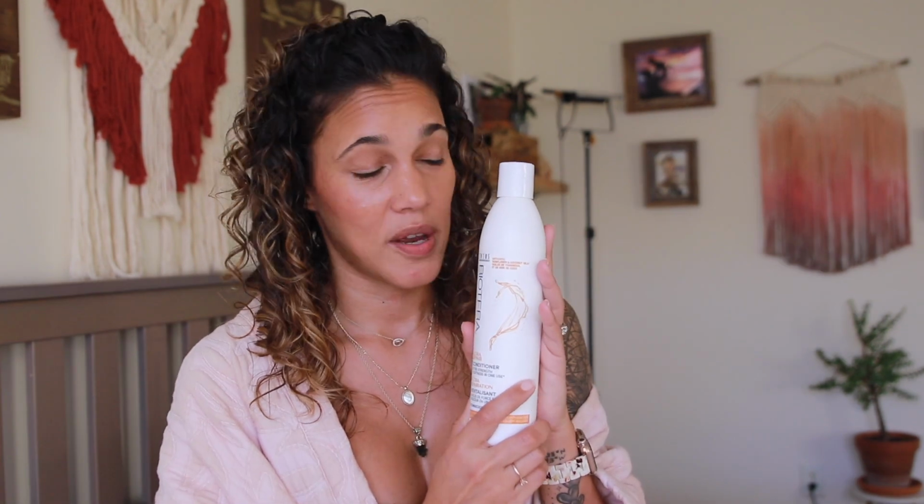It has no SLS, no paraben, and no silicone. Love this product. Highly recommend, as long as it's out there. Again, I don't know how long that's gonna be.